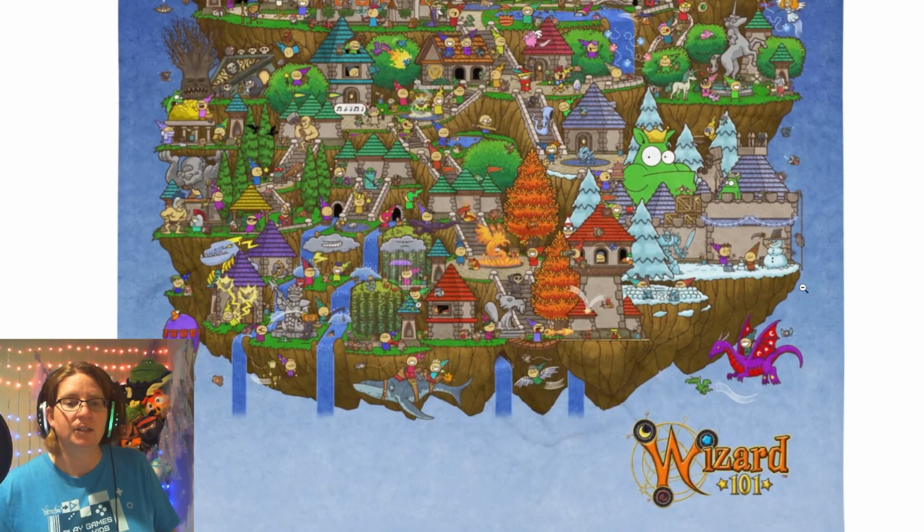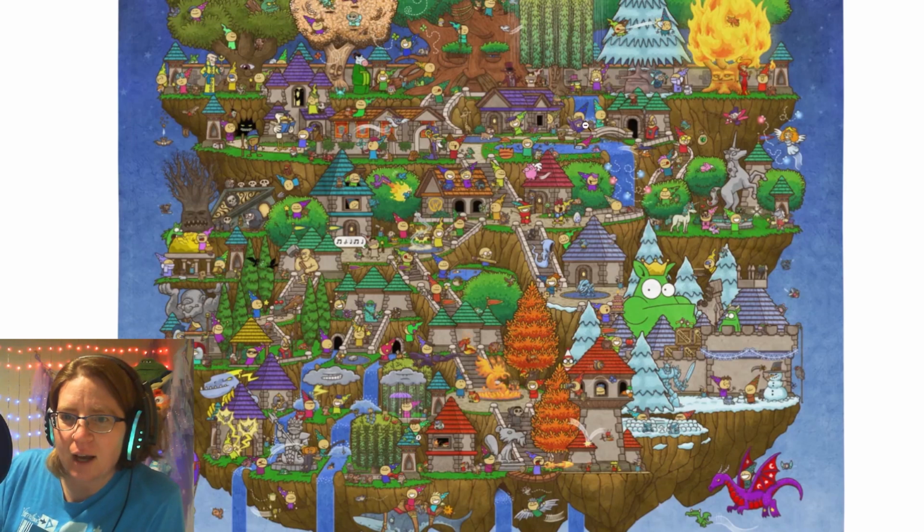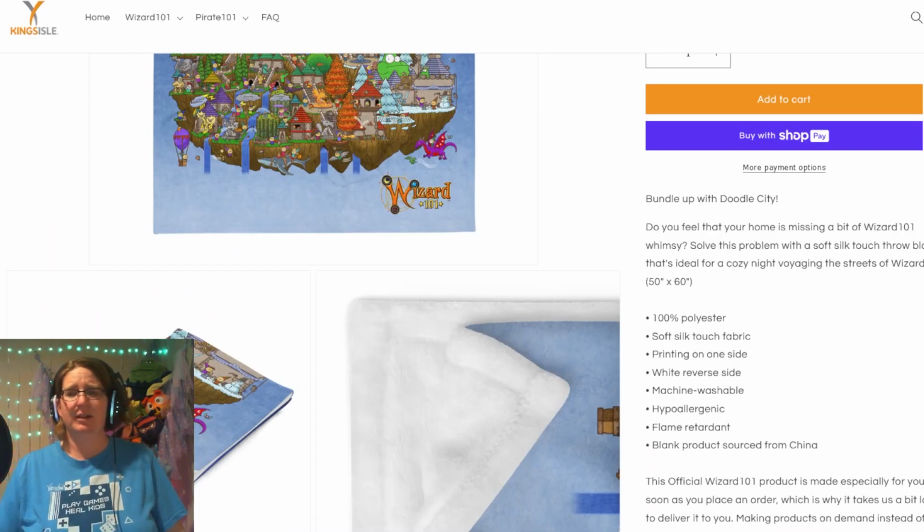See, you know what Wiz needs to do? They need to put out a Where's Waldo sort of thing with the doodles. That would be so cool. I don't know who we would be finding though. Where's Merle? Where's Zeke? Where is Zeke in this one? How did I not notice that they have little doodles of our professors and little wizards next to them? And there's people climbing all over Bartleby. He doesn't seem to mind. It says 50 by 60. That's a pretty good size.